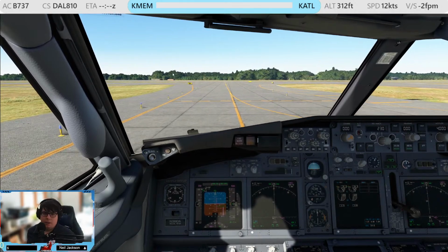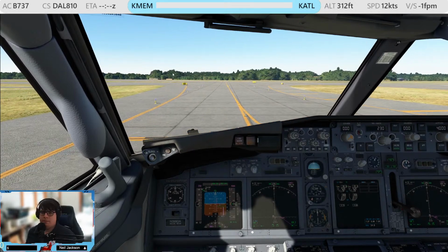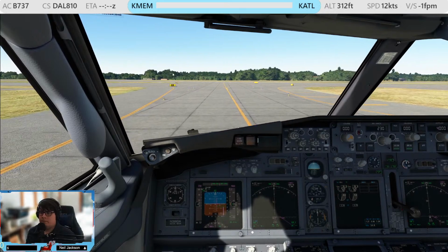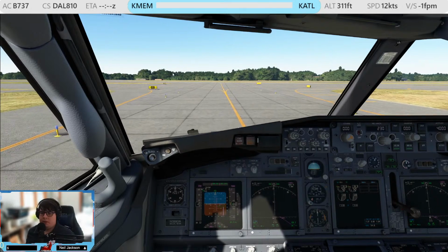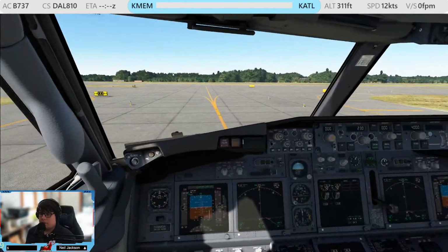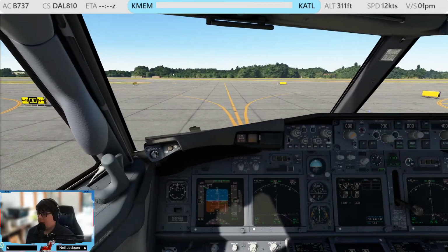Nice when ATC actually gives you taxi instructions that make some sense. And watch my ground speed here so I don't get dinged. Alright, no one to our right, no one to our left. Let's make our turn here.